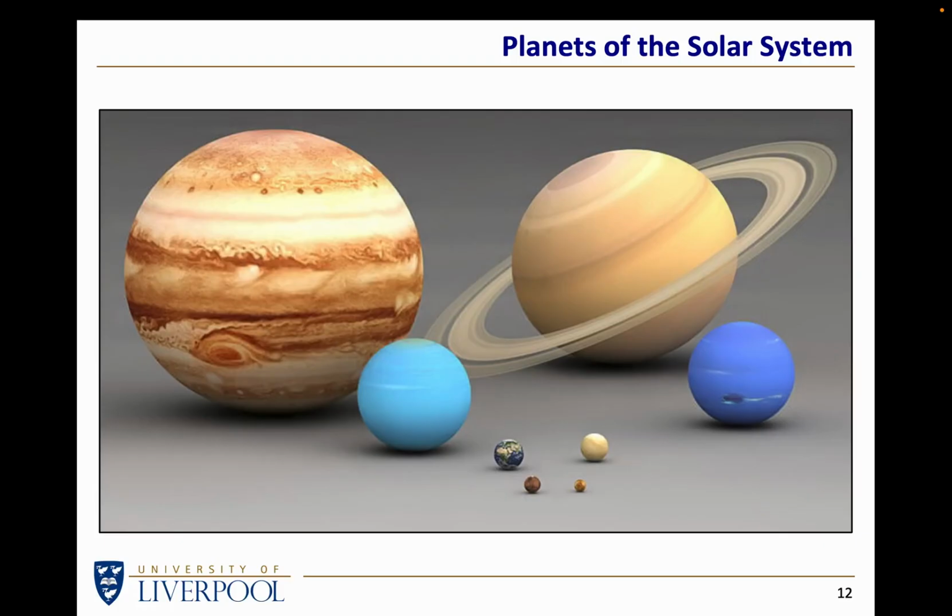We have now effectively visited everybody in the solar system, not, let me rephrase that, every major body in the solar system. We visited all the planets, and we visited some asteroids and some dwarf planets. We have now effectively explored all of our solar system.